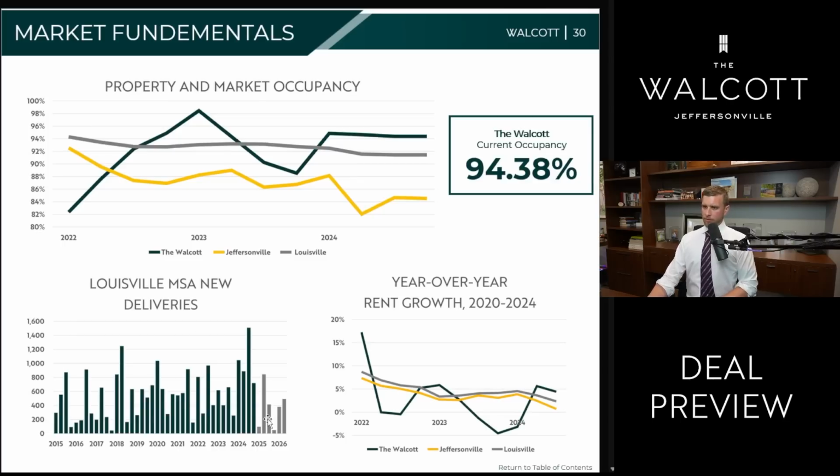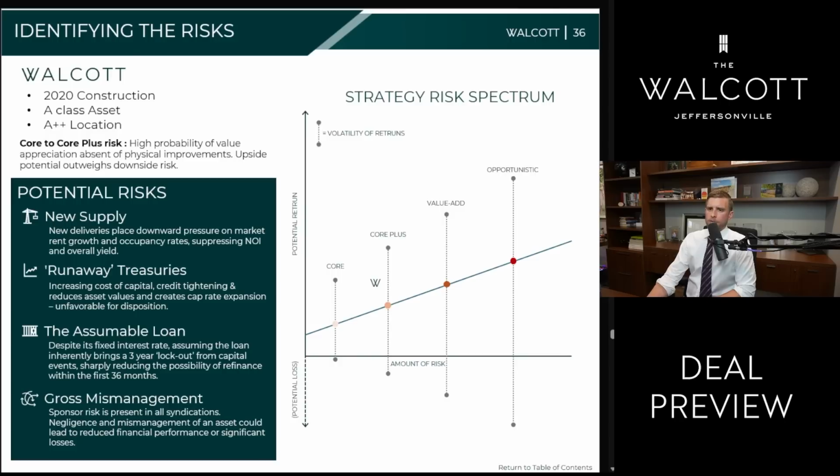Now this is all of Louisville. But there's still, it looks like in Q3, about 800 units coming online. In 2026, it's a fraction of even 2025, but there are still units coming online, and some of the recently delivered units still have to be absorbed. So we believe, and we've underwritten, that growth will be slower through 2025 and halfway through 2026 before things start to pick up. But the new supply is absolutely a risk.